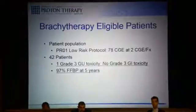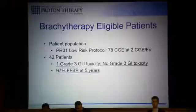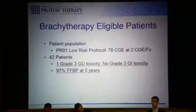We also identified a group of patients among our low-risk disease patients who were potentially suitable for radioactive seed implant. Their prostate volumes were 60 cc's or less. They had not had a prior TURP. We felt that they were appropriate potentially for having a seed implant as their treatment. In that group, we saw no grade 3 complications, and the freedom from biochemical progression at 5 years was 97%.